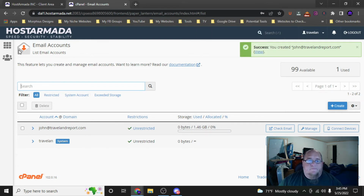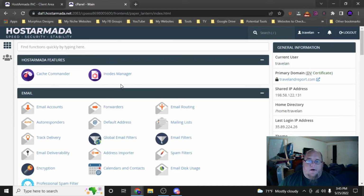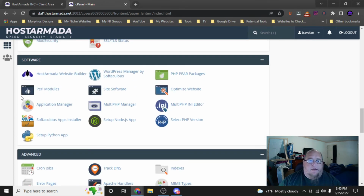Okay, there we go. We go back to our cPanel. And the next thing we need to do is we need to get WordPress installed. Okay, so it's actually very easy with Host Armada. You can scroll down all the way to the bottom, or pretty much all the way to the bottom, and under software, you can click WordPress Manager by Softaculous.